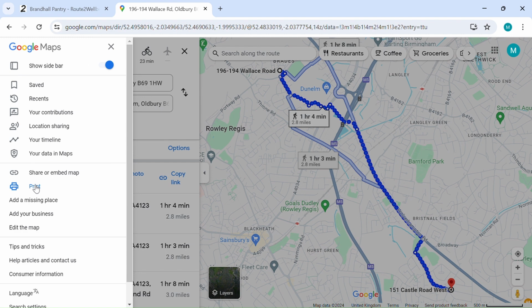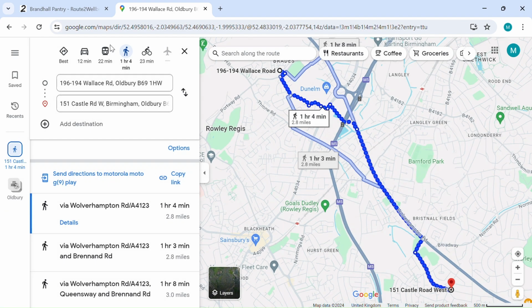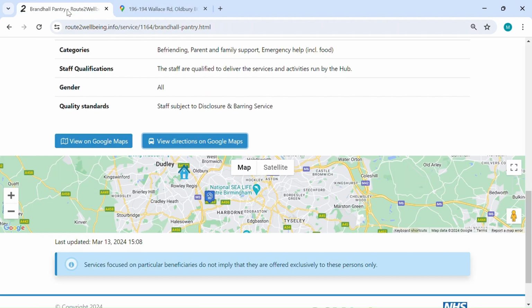And once you're finished with the directions, simply click back onto the Route2Wellbeing tab on your browser to go back to the website and the information you were looking at before.